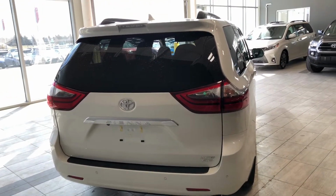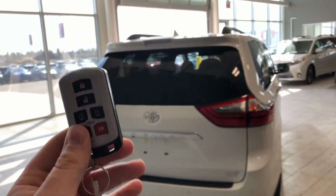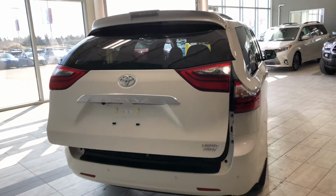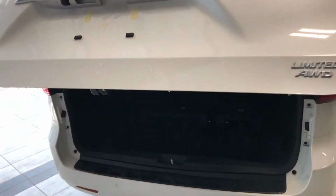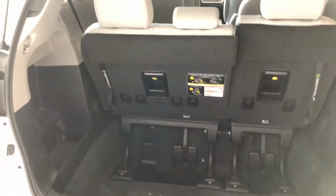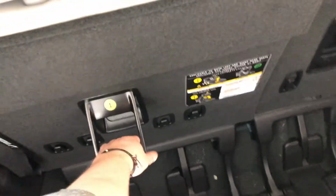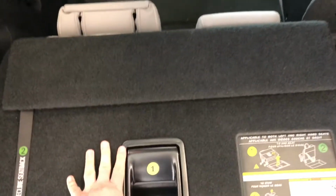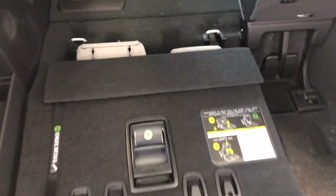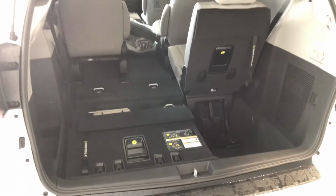To open the cargo of the Sienna, it's as easy as holding that bottom liftgate button on our key fob. And that liftgate will open for us. And if we sneak inside here, you can see with the 3rd row seating up, you still have plenty of storage space in the back. The 3rd row seats do fold down. It's as easy as just pulling on this little handle here. And the seats go all the way down, giving you the flat cargo space. And like I mentioned, the 2nd row seats do fold down as well. That will always give you that extra bit of room.